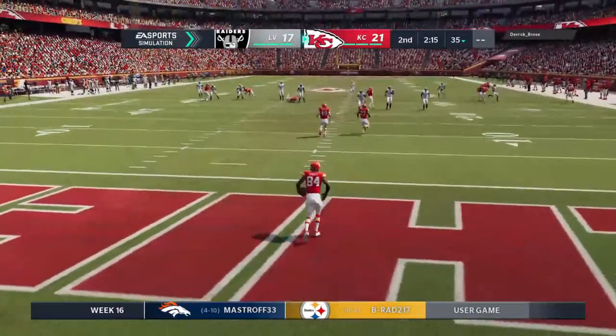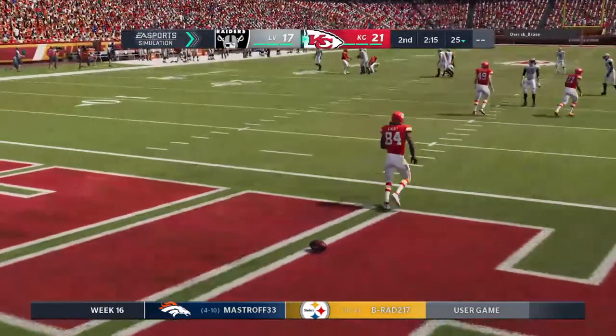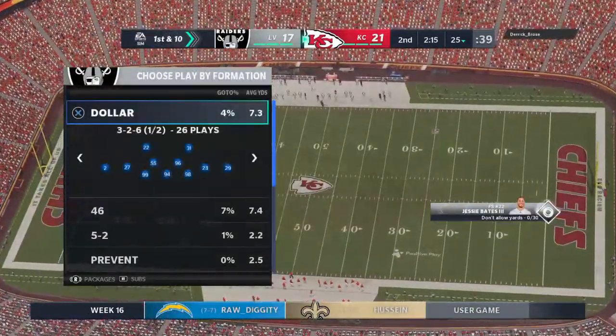Takes this about 5 yards deep. And he'll just take a seat, and the drive will begin at the 25-yard line.